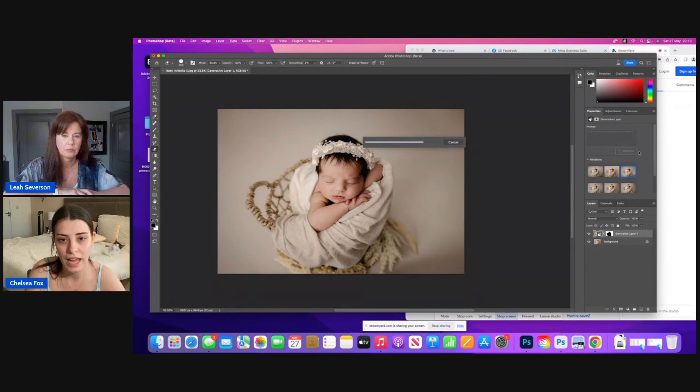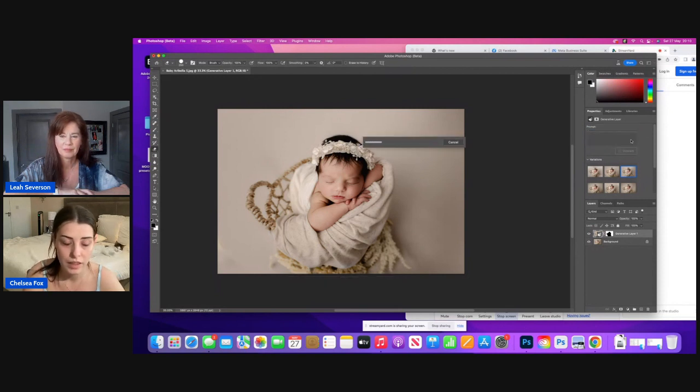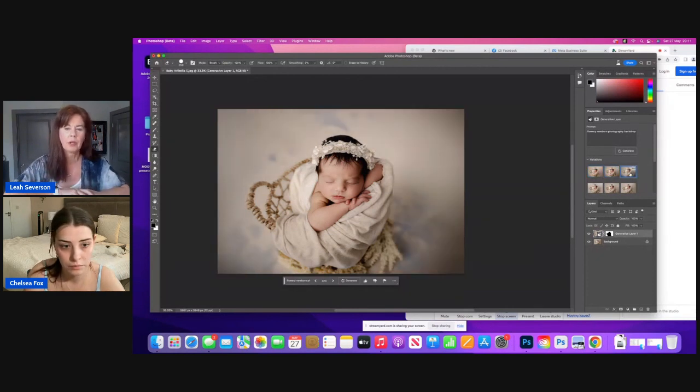So the thing is with AI as well, you never know what you're going to get, so it's all about trial and error. We'll just see. And then if this one doesn't work next, then I'll change the prompt. Okay. Well, you can take out the newborn photography backdrop. There you go. There's a little texture in there.